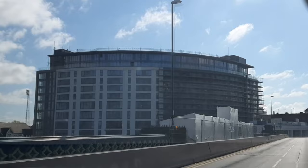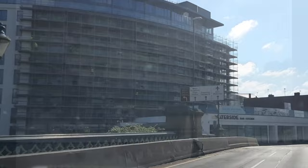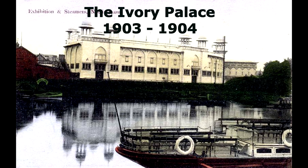It would have been nice if the building had survived. The buildings after it obviously never had the splendour of the Ivory Palace. However, regarding the construction, I think there's a lesson for us all to learn there.